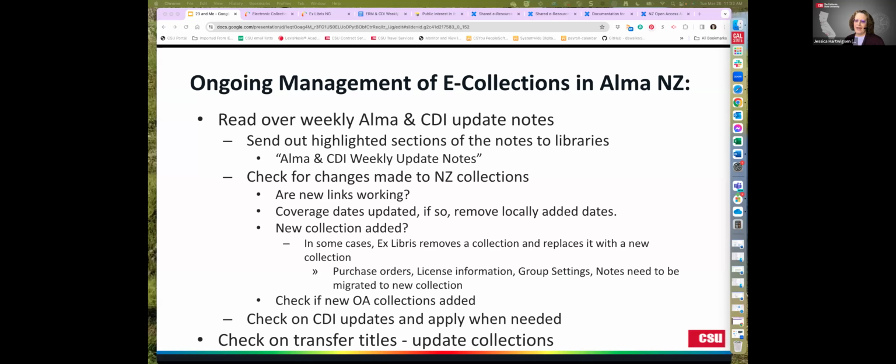I look at, like I said, subscription dates, linking, especially if we have a non-aggregator collection and we use a select title list to populate a collection. I check the deleted portfolios to make sure we don't have a portfolio disappearing that maybe we should still have. So I do check on those as well. And as just one more thing, I check on title transfers to see if we're going to lose access just from a transfer from vendor to vendor and track it.